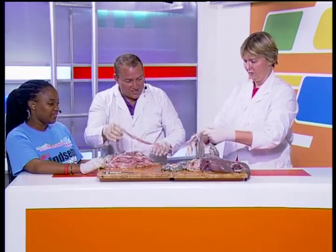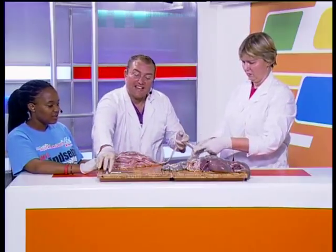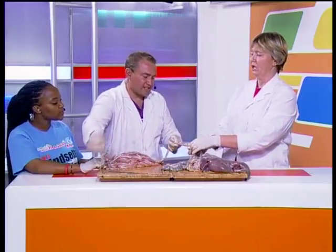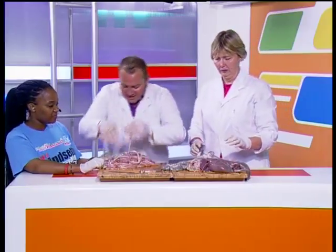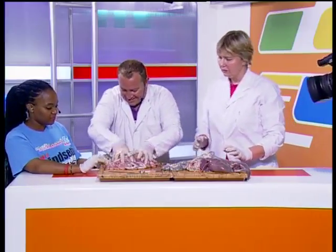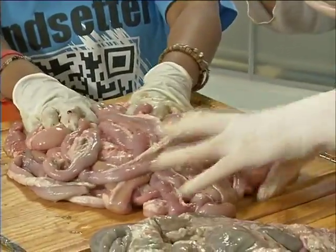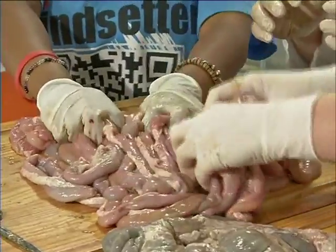This here is the small intestine. That's quite cool. Can I cut it off here? I'm going to cut a piece off before the large intestine, because when we cut the large intestine, it smells beautiful. This here is like spaghetti. It's so cool. Feel that. It's so nice.